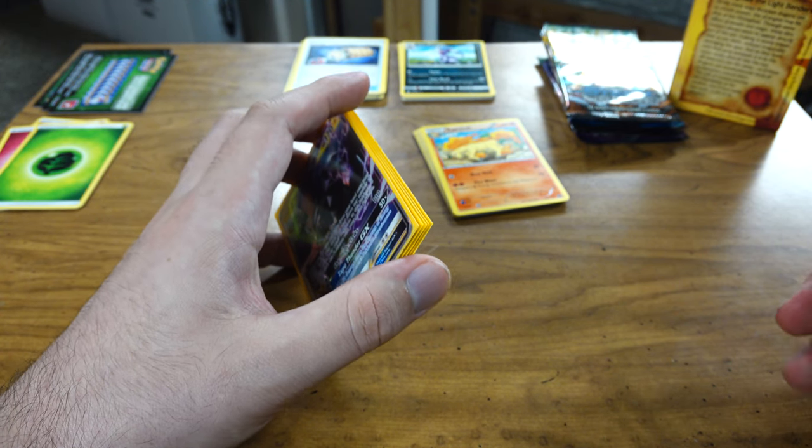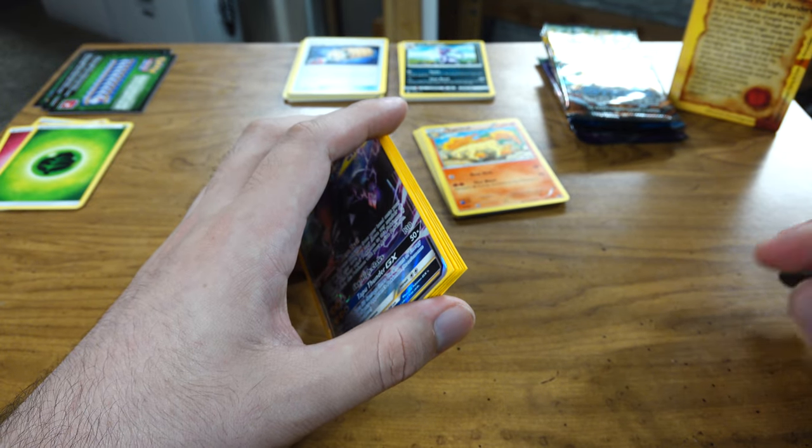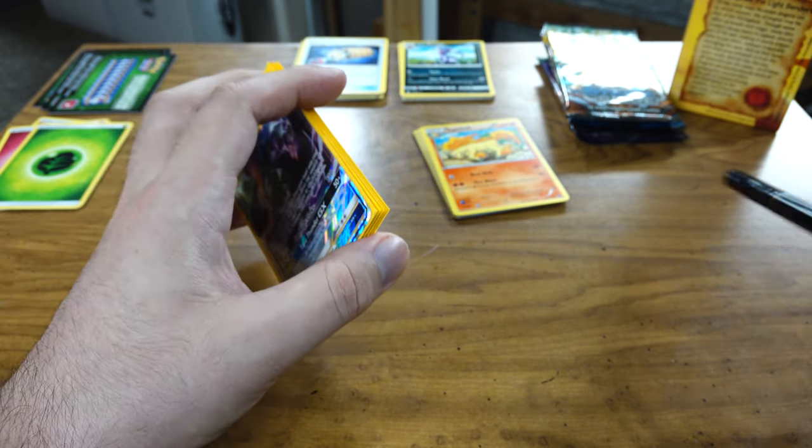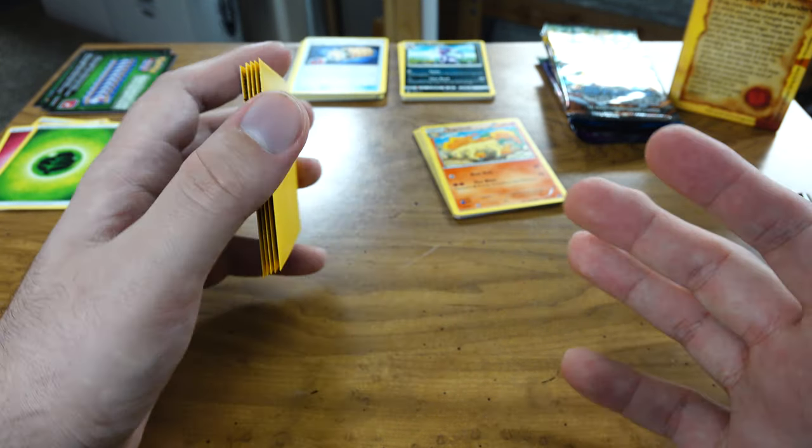As I said, I showed you we had the booster box coming. That'll probably be a live stream. And we have some of those first partner ones, as well as the big card binder with the Pikachu.